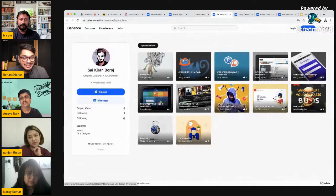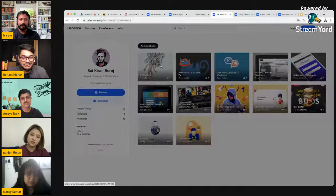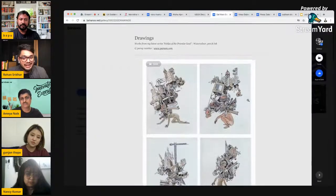So let's go to this portfolio, which is again clearly Sai Kiran. He says he's a graphic designer and a 2D animator, right? Although most of the roles these days, people are looking to get into a UI, UX, or some sort of that kind of a role, there is an equal importance for graphic designers being hired. So, what do you think of this portfolio?